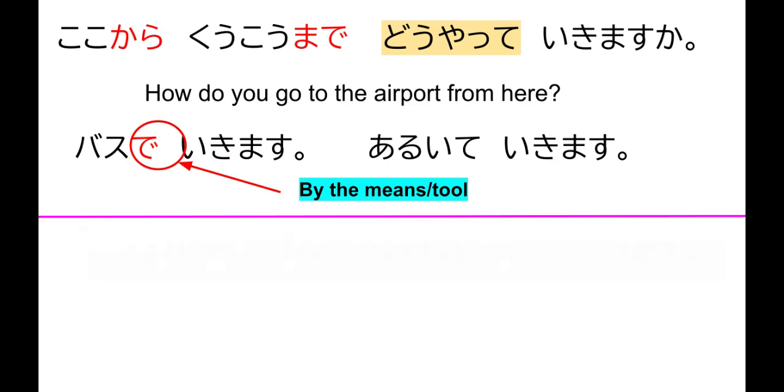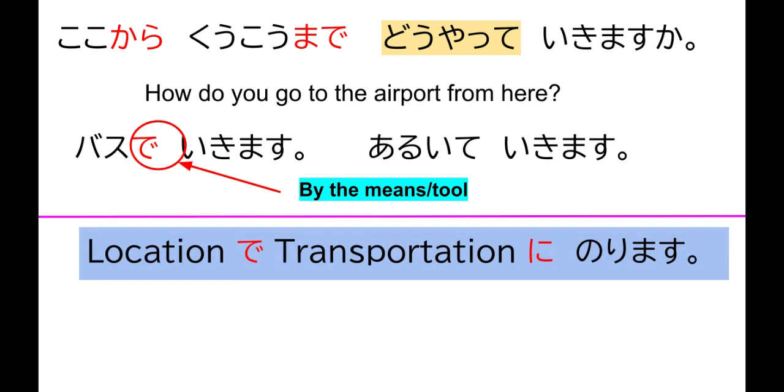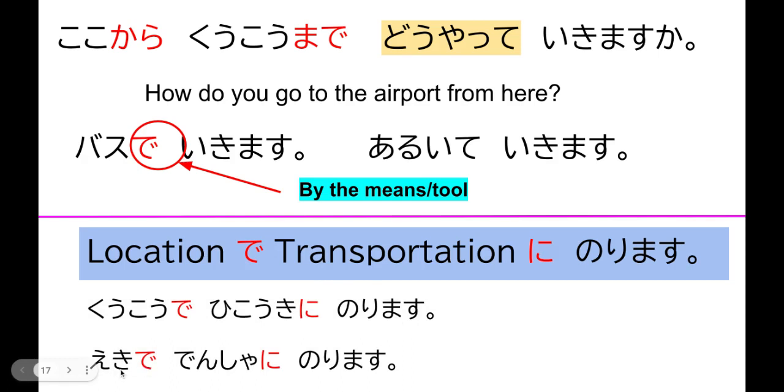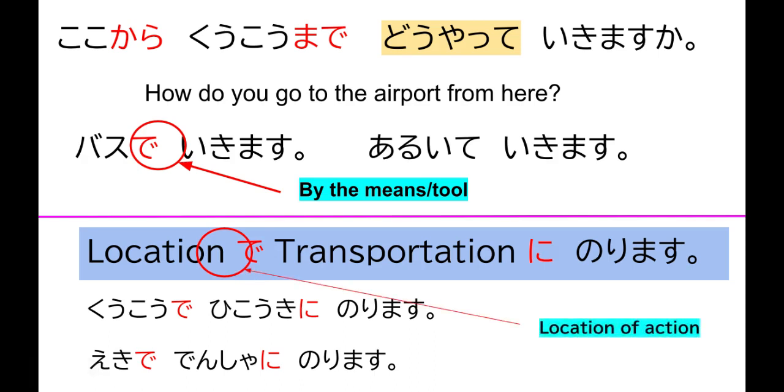Now, let's separate the next one. This is another grammar sentence pattern. So location で, certain location, certain transportation you take. You would say this. Like 空港で飛行機に乗ります, right? At the airport, I get in the airplane. 駅で, at a train station, I get on the train. Okay, so the circle is a little off. There is a location of action. What's your action in this sentence? You are getting in a certain transportation. If you're getting off a certain transportation, you can actually also use the same pattern.